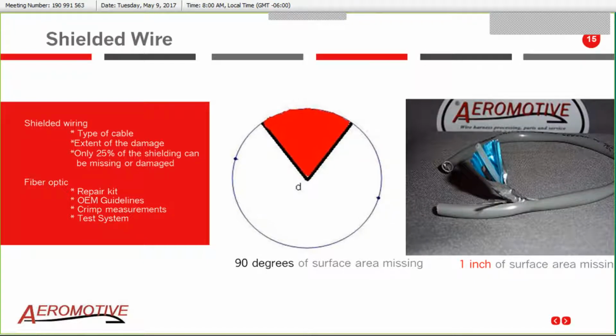So, the rule of thumb for shielded wiring: no more than 25% of that shield can be missing at any given time. If that's the case, we have to make sure that we either replace or repair that wiring accordingly. Make sure that you know what type of cable it is. If it's a foiled area, make sure that you're not just putting in something dual channeled, or just using a coaxial cable to make that difference. Make sure that you have the right wiring available.